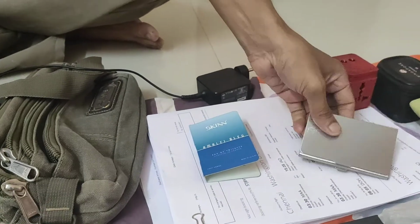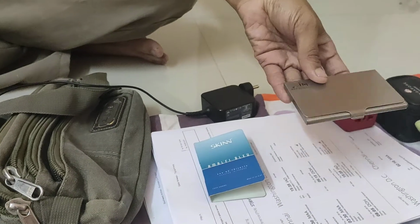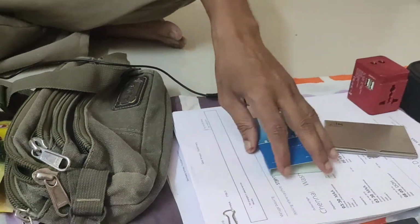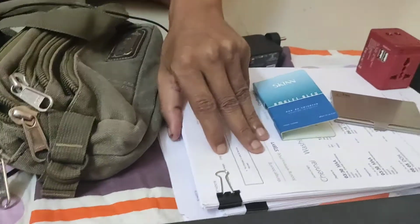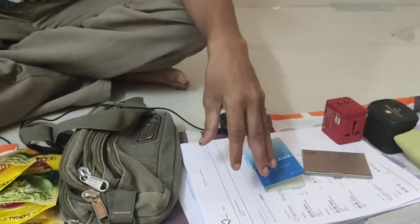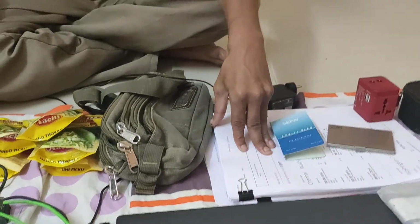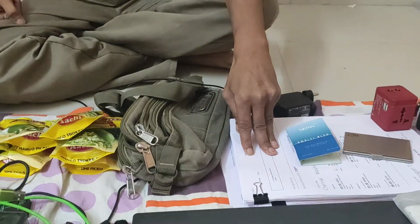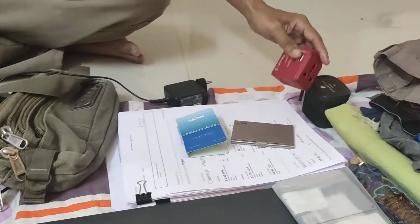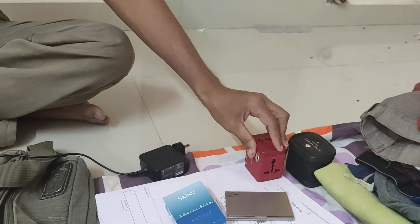I'm carrying a T-SIM global SIM card that I can use for data and communication. I'm carrying some printouts. I hate to print a lot of stuff, but it's a lot easier if I have a hard copy in my hand than trying to show things on mobile in various places. So I am taking some printouts with me. I'm carrying a universal adapter so that charging is not really an issue.